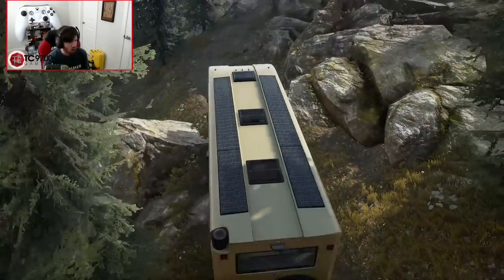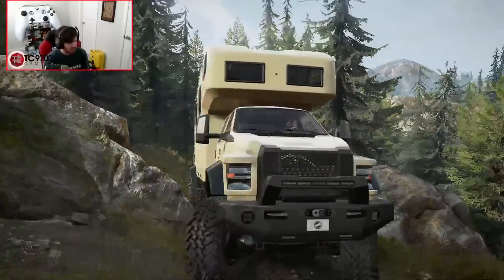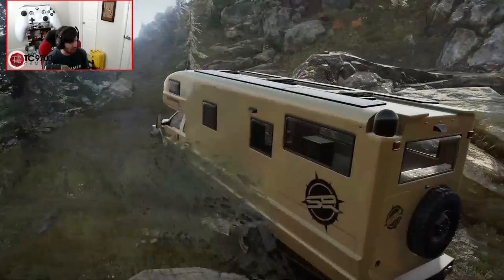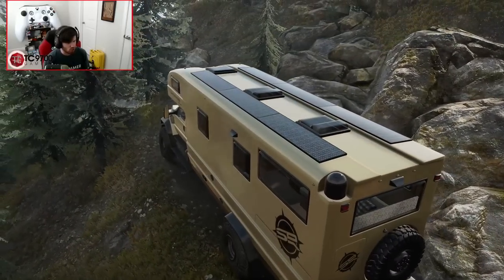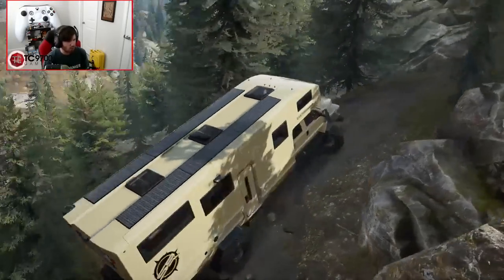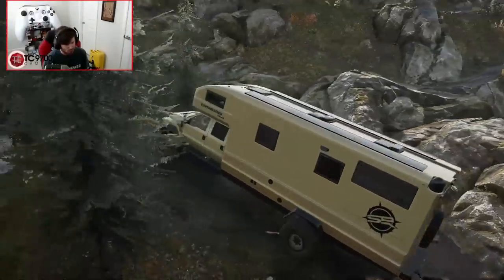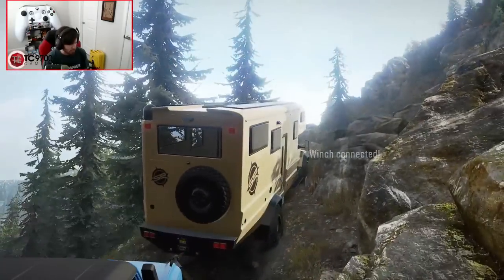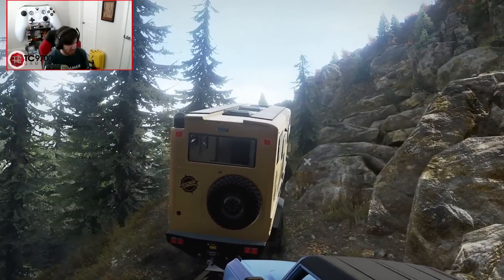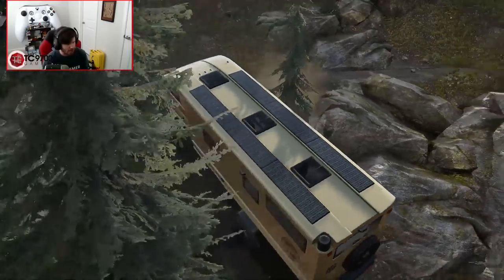Bro, this turned into something way crazier than I thought it was gonna be. This is probably the tightest trail I've ever attempted to take this rig down, and especially with a trailer and not all that much power. Bro, you're really dialing up the difficulty really freaking fast with all that. I think the trailer's caught on a rock, but that's a pretty easy fix. There we go. Got it dislodged from the rock.